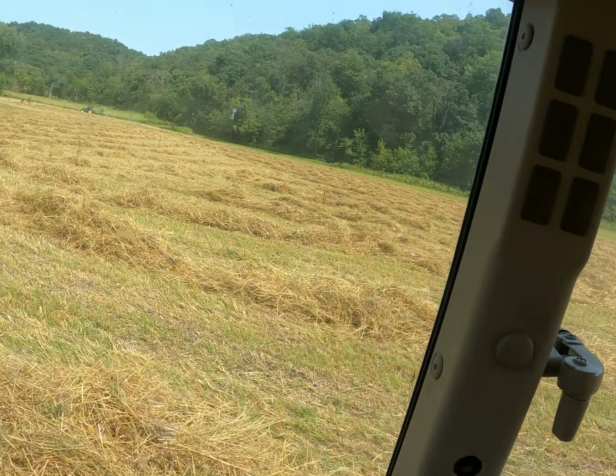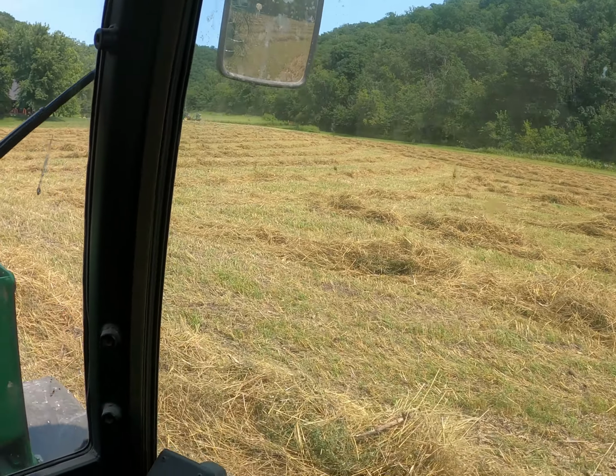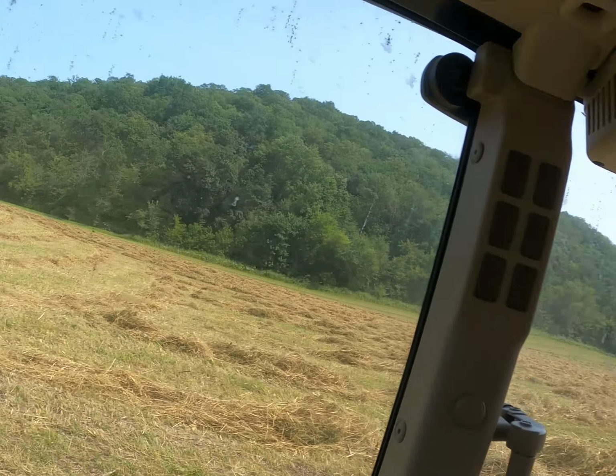Well, I just got done raking, and Dad's on his second lap around the field. He's back in the corner over there, but all done raking, so I think we'll either possibly haul bales tonight or probably haul some bales tomorrow if it's not raining.